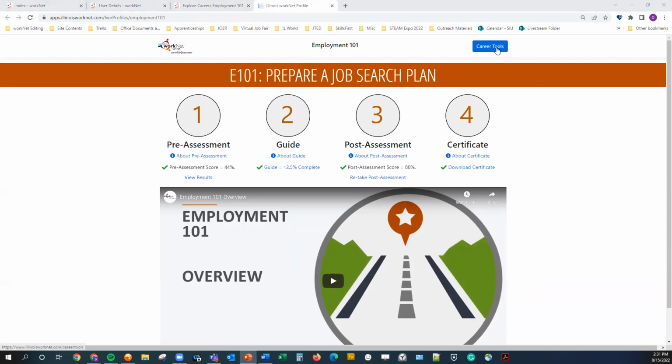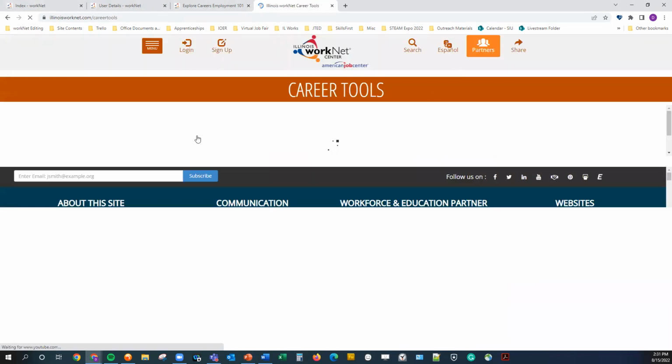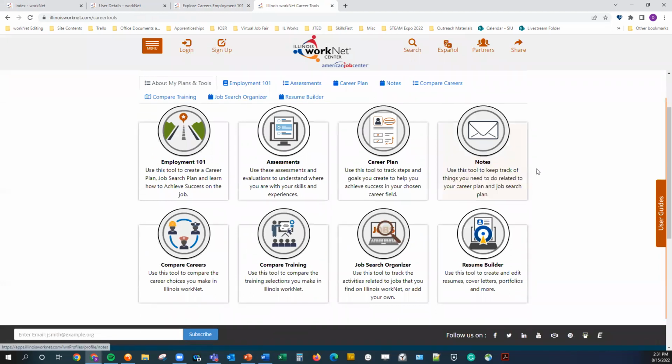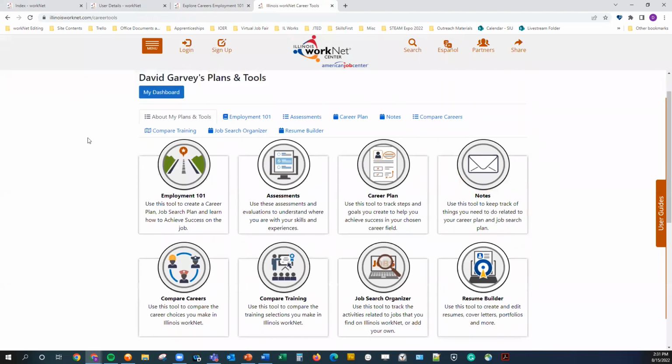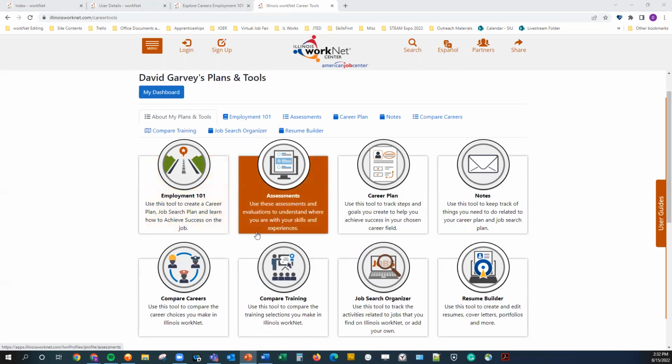So if we press this button up here, career tools, this will take us to a page where we can see this area here that provides all this information. So with the career tools we can see Employment 101, which you can use to create a career plan, job search plan, and learn how to achieve success on the job.